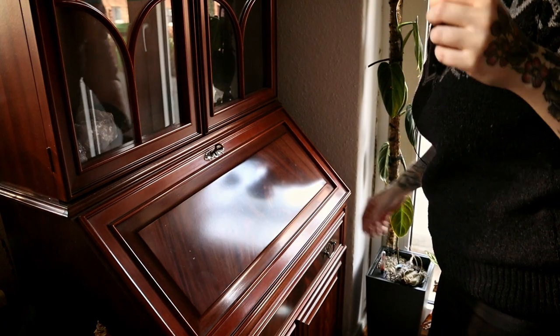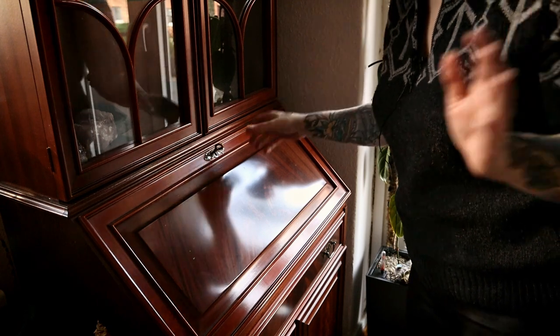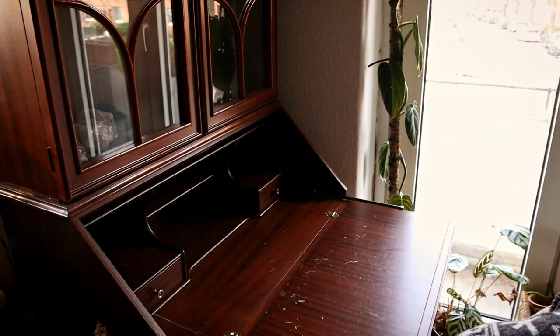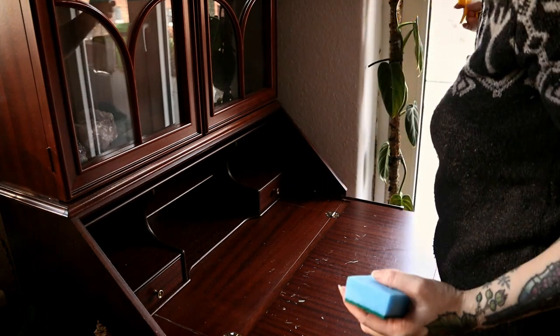Okay, let's clean this thing. The upper part is already really physically clean, so I will start down here because there's definitely some nasty stuff there. I have my handy dandy vinegar water solution.